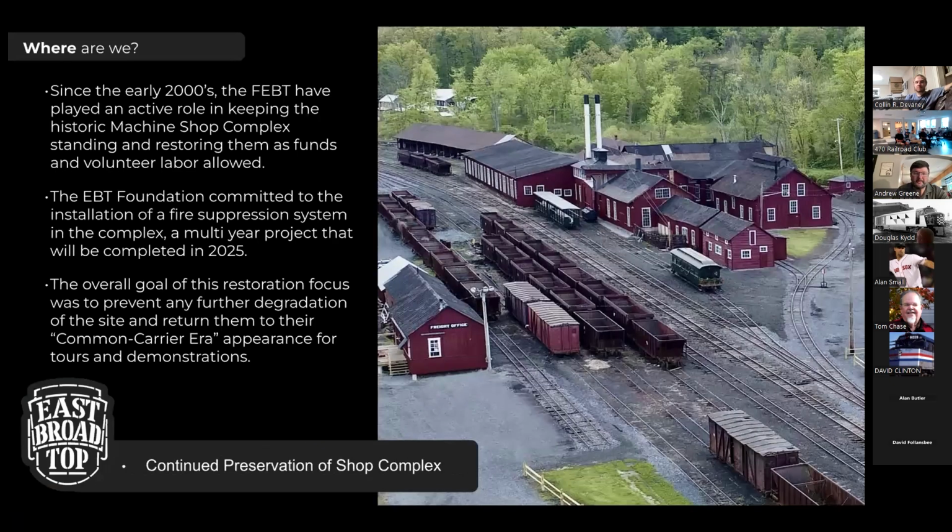So where are we now? Since the early 2000s, the Friends have been more or less keeping the buildings alive in Rock Hill Furnace. They have been doing everything from replacing roofs to making sure the machine shop complex is still oiled and functioning. They've been literally lifting buildings off their non-existent foundations and putting foundations underneath them. And they've been restoring them as funds and volunteer labor allow. And it allows us to take tours through them every day that we're open.